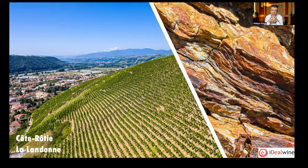And once again, we've done everything for La Landonne to be very Côte Brune, very powerful, as La Landonne is never destemmed. So we use whole clusters for La Landonne. It comes with the stems every year, of course. When you look at the density of the wine, and just by looking at the color, you can guess it's a wine that has a lot of power, a lot of structure. And as a joke, I could say that this is the most Pauillac of all the Côte-Rôties, with its frame and its body.